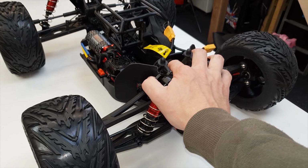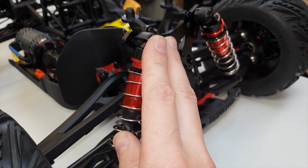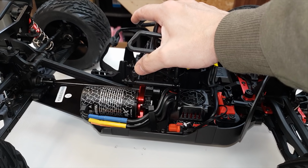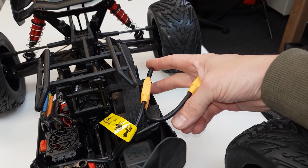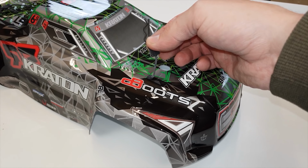So far, at a first look, what I like about it is it's 6S capable, the shocks look nice, it's got these mud catcher things, it's got this roll cage thing to protect the body a little bit, it comes with XT90 connectors already installed, the body shell's got these little R-clip retainers so you don't lose them.